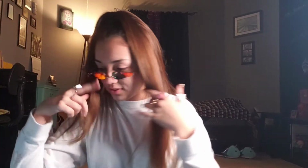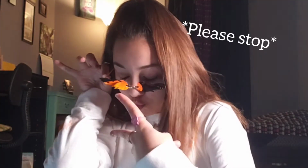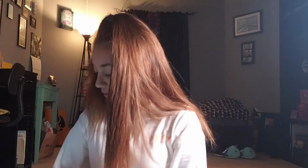Yo, why do I look so weird? What do those people do on Instagram when there's a mirror? You guys don't know what I'm looking at. I'm looking at one of my Christmas presents I got. Anyways, what do those Instagram models do when there's a mirror and they have these sunglasses? I hope I don't look bad in them.